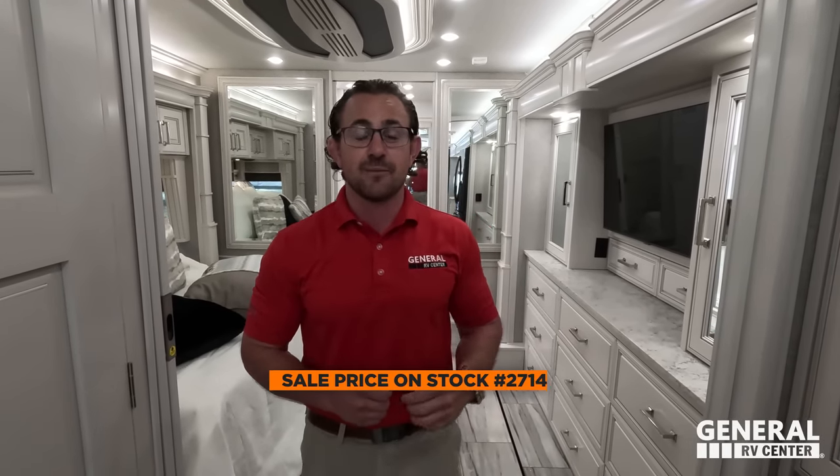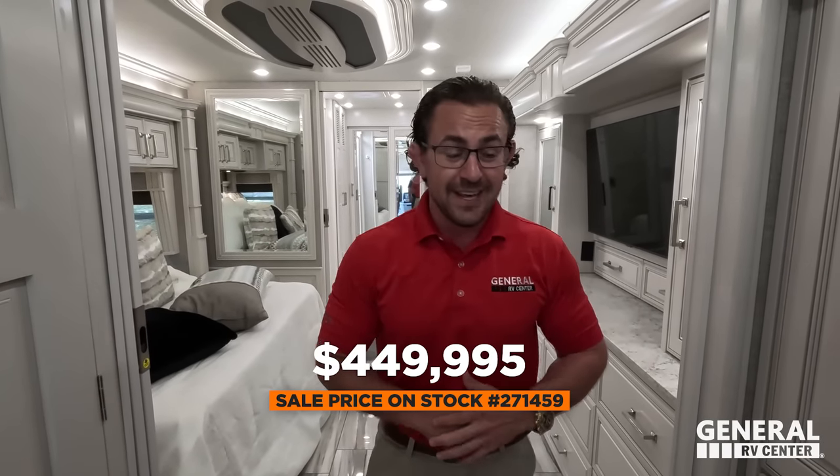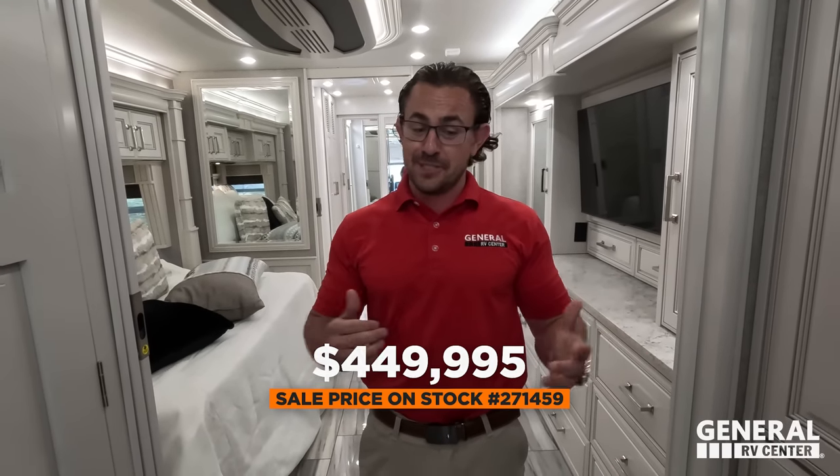So 41% taken off of that MSRP brings you to a sale price of $479, but I have gotten approval on this unit particularly from Justin Brown to discount this coach an additional $30,000 to a sale price of $450 for a coach with an MSRP of $811. That is the best deal on any diesel pusher anywhere in America. So that's 45% off. It's a huge discount on a great coach that has nearly everything. This is a deal that can't be beat.